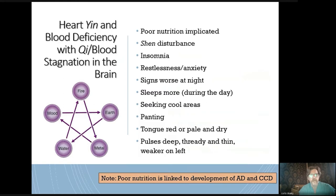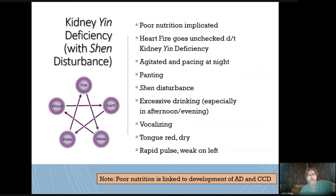This heart yin and blood deficiency, some of these things are repeats. Poor nutrition is also implicated. Insomnia, restless anxiety, especially at night, sleeping more during the day, seeking cool areas, panting. And again, we'll skip the tongue and the pulse stuff for now. The kidney is thought of as the seat of the central nervous system in TCVM. So again, another thing keeps coming up for nutrition, heart fire goes unchecked, and then that's more your mental state.